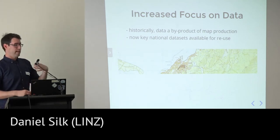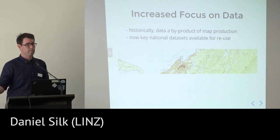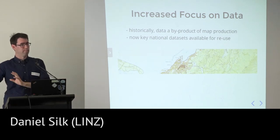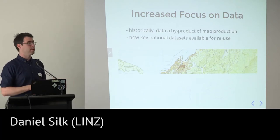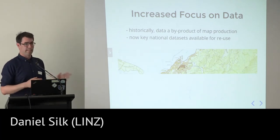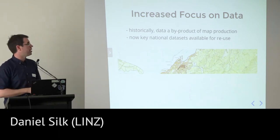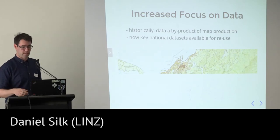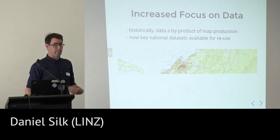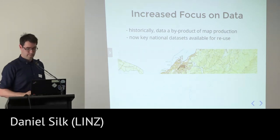We made maps and then released the data for free and people could build on them, etc. But the focus of that data was still just to create a map. But now they're actually seen as key national data sets, so we're extending the capabilities of better attribution, better spatial accuracy, etc. Not because we need it for map production, but because it's overall benefit to New Zealand.